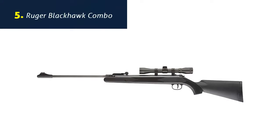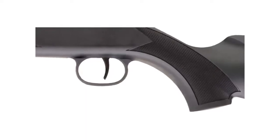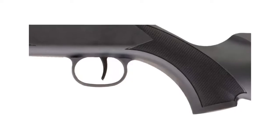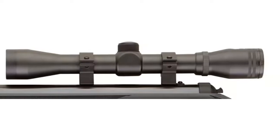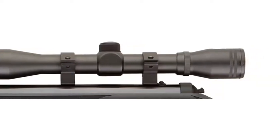Number 5. Ruger Blackhawk Combo. The Ruger Blackhawk is exactly what I think about when I hear pellet gun. It's a traditional black hunting rifle design that includes its own set of fiber optic sights and a cheap add-on scope. Honestly, I'd probably opt for a bit better scope when buying this rifle, but that's about the only gripe I have when it comes to this product.